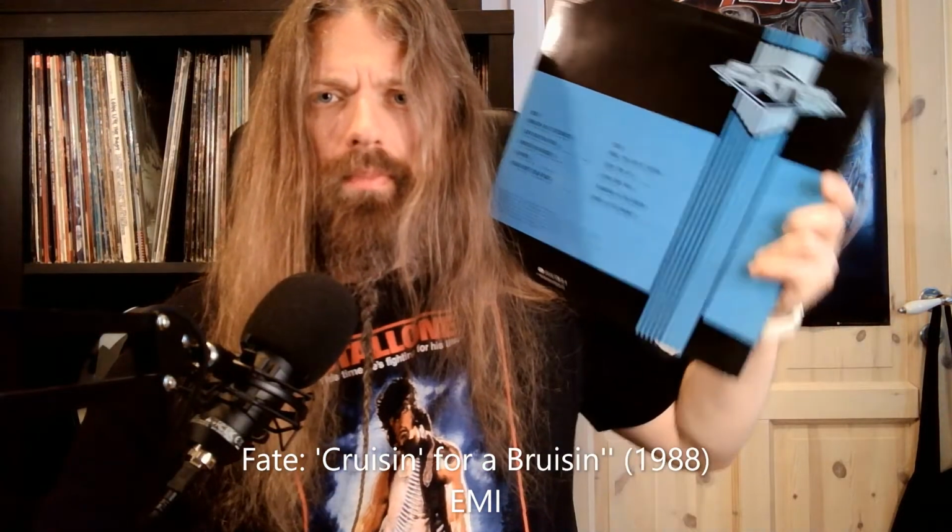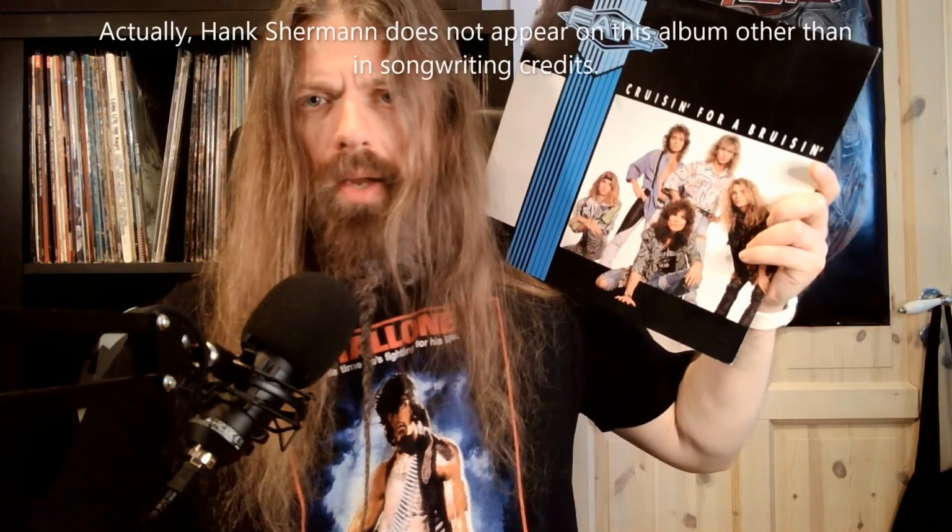A completely different sort of style here. Fate, Cruising for Bruising. Hank Sherman band, and it's very melodic, very commercial hard rock, but I think it's pretty good. And this one was actually quite cheap. This one is used. The Carcass one was obviously not used.